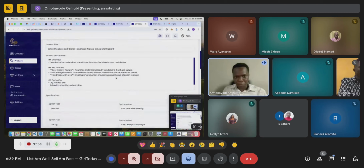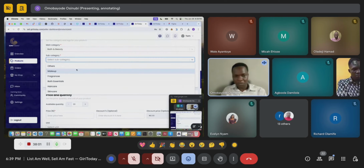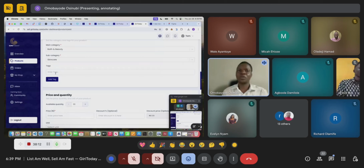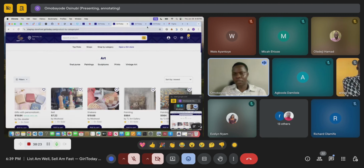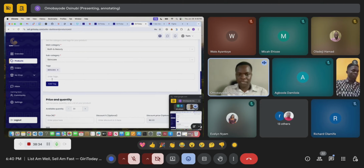So for my product, since it's shea butter, it is under bath and beauty, and for the subcategory, you can pick skincare, because I'm using it on my skin. So I pick skincare. Now, we've talked about tags. Tags are also things that help your product to be seen when you are searching for it. So for my own tags, I might want to put skincare, because that product is a skincare product.